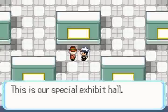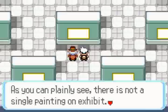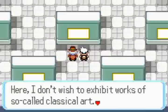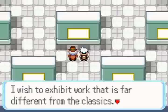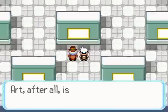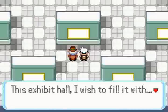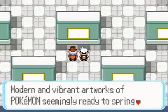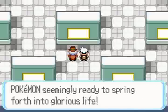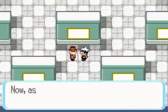Okay, so this is our special exhibit hall. As you can plainly see, there is not a single painting in this exhibit. I don't wish to exhibit our works of so-called classical art. Such classical works you can see on the ground floor. I wish to exhibit works that are far different from the classics. Art, after all, is not restricted to old famous works. This exhibit hall, I wish to fill it with modern and vibrant artworks of Pokemon, seemingly ready to spring forth into glorious life. I beg your pardon, I didn't intend to monopolize the conversation.